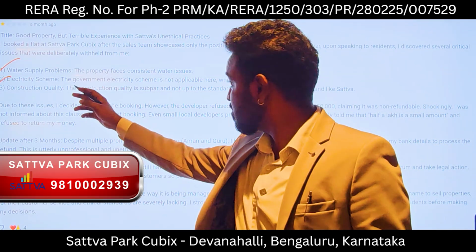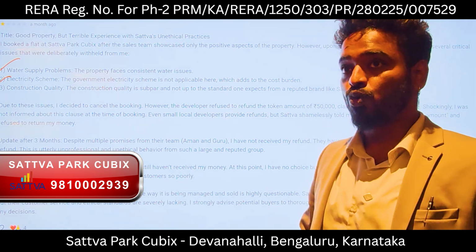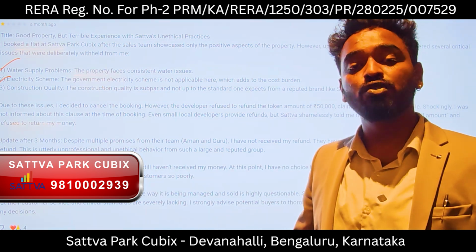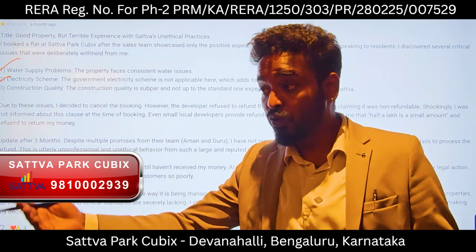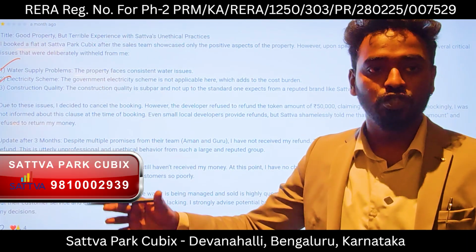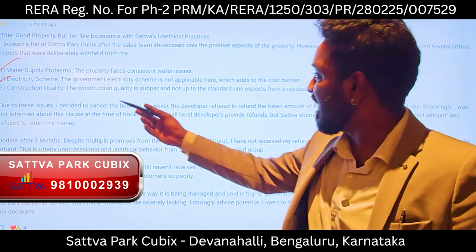Right. The only thing is the government scheme, which is 200 units that they get free. When we sanctioned this plan in 2016, we didn't know that 200 units are going to be free in future. And I don't know whether it will be in future or not. It doesn't happen with any of the high-rise societies. So that is the main concern.